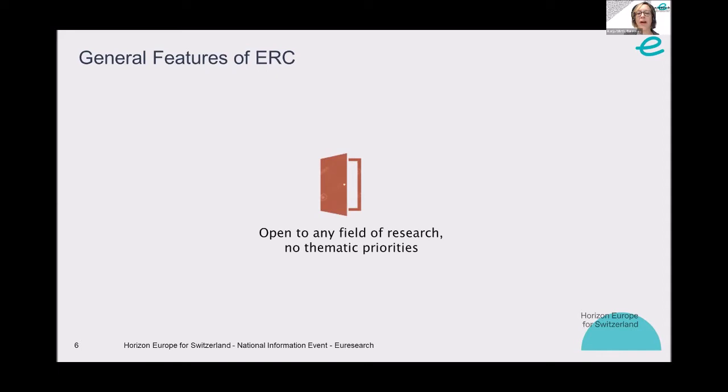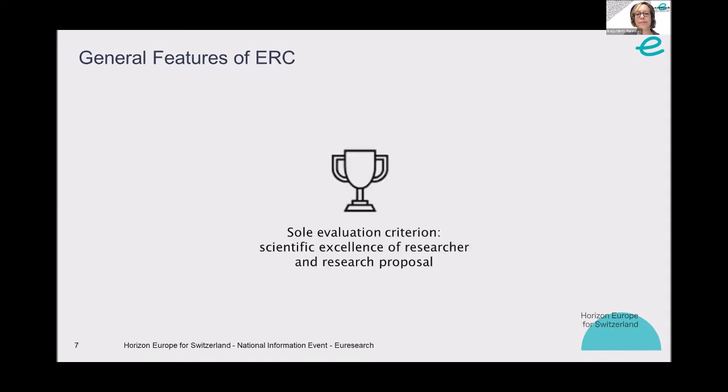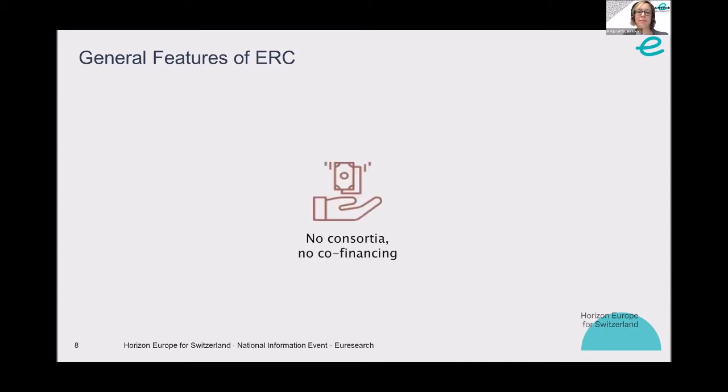There are no defined priorities. And there are just two evaluation criteria. It's the scientific excellence of the PI, principal investigator, and the scientific excellence of the research project. No consortia are needed. It's one single PI who submits his or her dream project. With an exception of the ERC Synergy Grant, where we need 2 to 4 PIs, but not in the sense of a consortium.